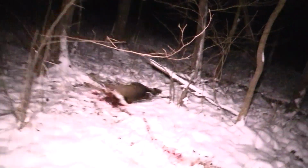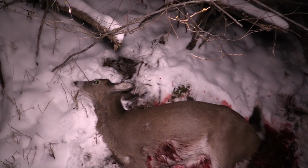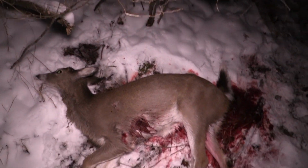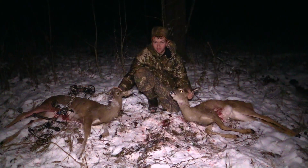Oh, there's my arrow. There's blood. Blood. Blood. The snow makes the blood trailing easy. Oh, there she is. Oh, it's a little nubbin buck. Thought it was two does. Ended up being a buttonhead. Huh. Man. Well, I guess my snowball worked.